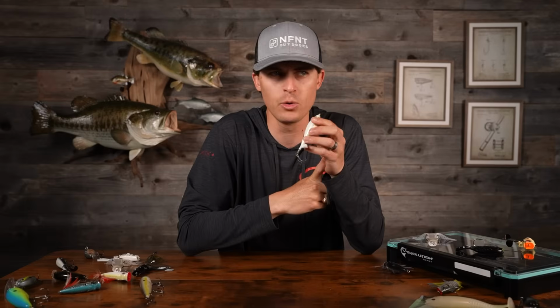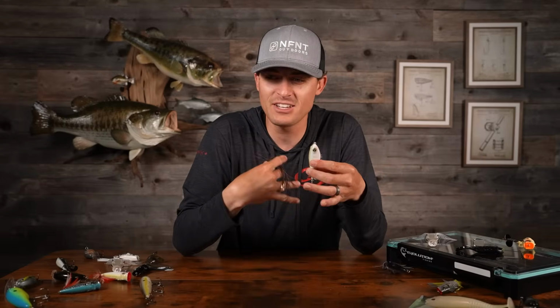Now, you may have looked at those scenarios and thought, well, Tyler, why did you choose a topwater frog first on all those shallow water stuff and not a different type of topwater? I love a popper. I love a plopper style lure. I love a buzzbait. Why couldn't I just throw those? And the answer is, of course you can. I just don't think they are as efficient during this time of the year.